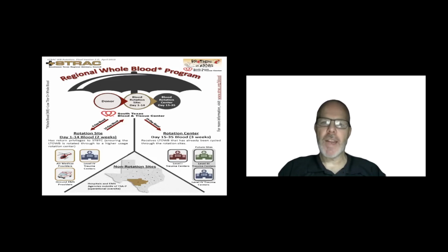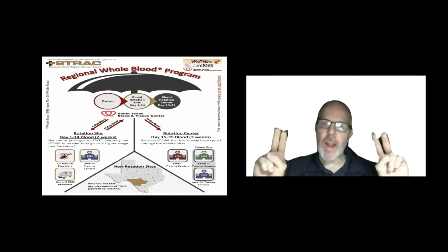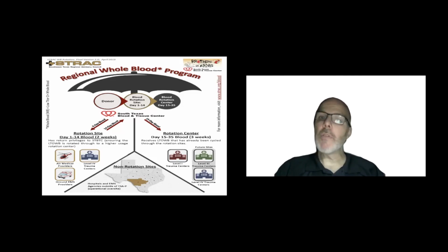And from day 15 through its life of 35 days, it goes back to a rotation center. So the air medical provider, the level 4 trauma facility, is simply a rotation site. And as I said earlier, because we're a rotation site, we are transporting the blood for a period of 2 weeks. We don't use it. It goes back to the rotation center. And our waste rate in our region is really, really small. Waste in terms of the blood expiring.